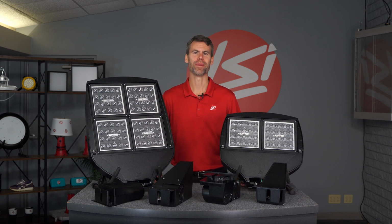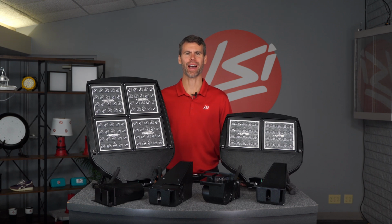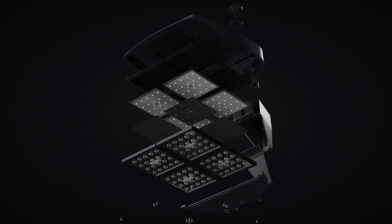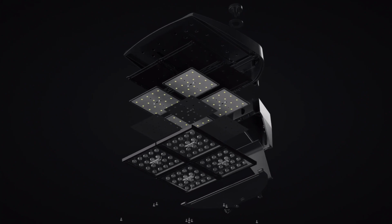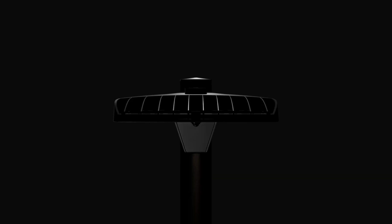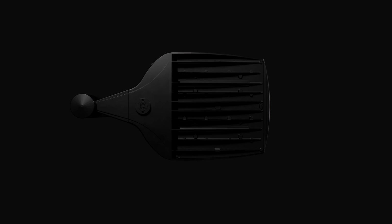And today, I'm here to talk about the biggest outdoor product launch for LSI in over 7 years. The product? The new V-LOCITY area light, which has been in development for some time now, and I couldn't be more excited to be talking to you about it today. Drawing inspiration from its name, this product was designed to look fast with a sleek, low-profile housing and curved edges that set it apart from other products on the market.